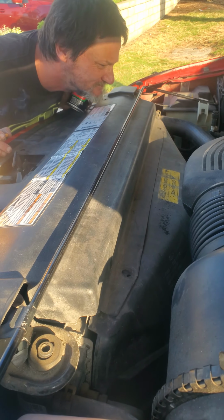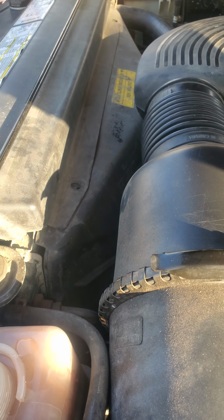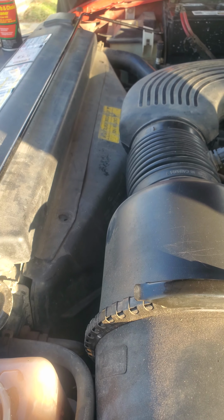So okay guys, best carburetor cleaner check. First we fill our reservoir here with some water, just to get enough in there to help keep it cool, especially here in Southern California.